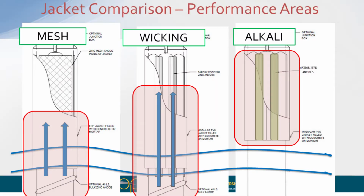So I'm just going to do a quick little review of some of the systems. So we have our mesh, the wicking, and the alkali activated jackets. Well, obviously we have our high and low tides. And so in both of these systems here, we're taking advantage of the chloride contaminated water or the seawater, and we're going to use that seawater or the chlorides in the water to keep our zinc in an active state. Here it wicks up and down in the mesh jacket. Here it's going to wick up and down in the wicking jacket. It's going to extend up a little bit further.